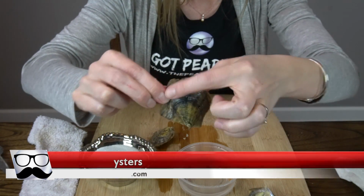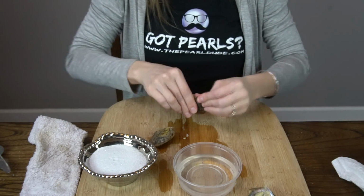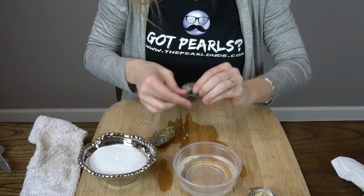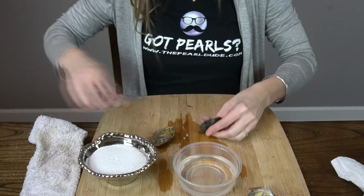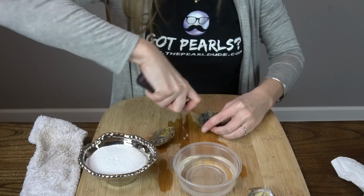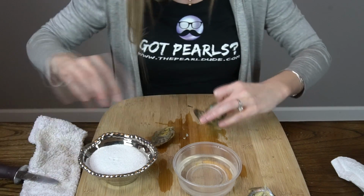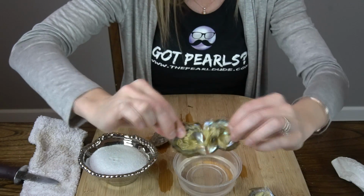Okay, this one's got a lot of black on the top. Are you ready to see what you got here, Linda? I'm excited. Let's see what's in here. We're gonna add these to Linda's bracelet she already has. A lot of juice in there.